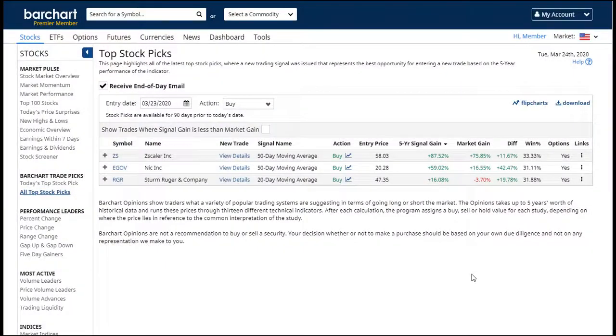To recap, top stock picks are starting ideas for our Premier members, and they're designed to present stocks where their technicals are signaling the start of a new trend. By applying your own stock picking methodology to the top stock picks, you may just find your next promising trade here.